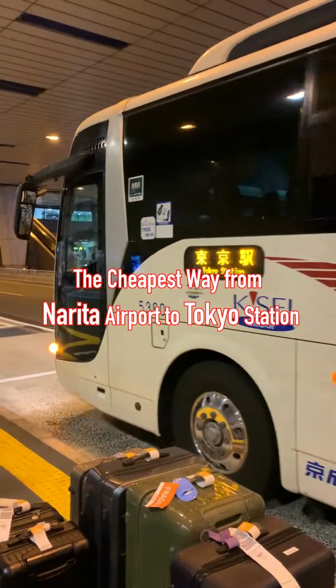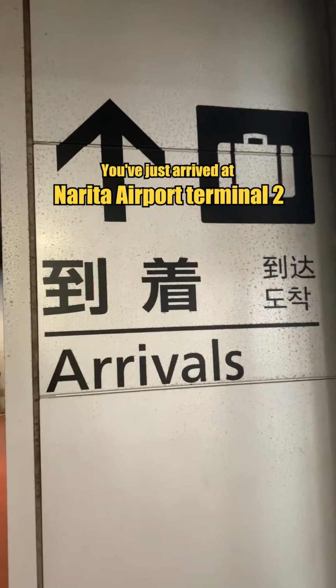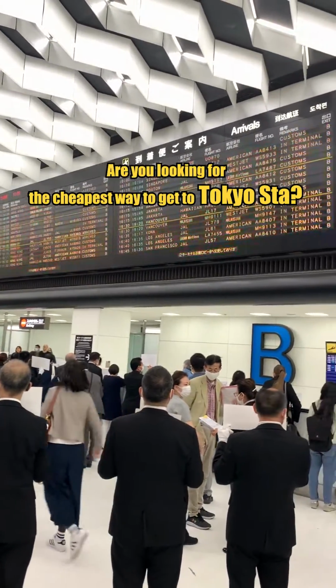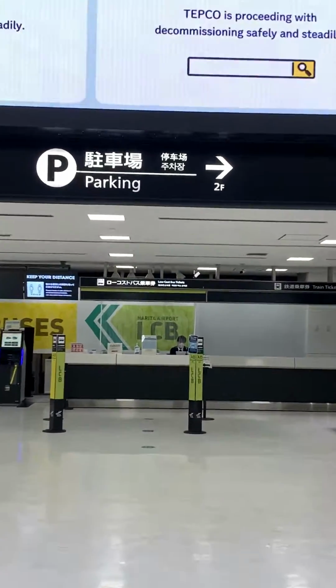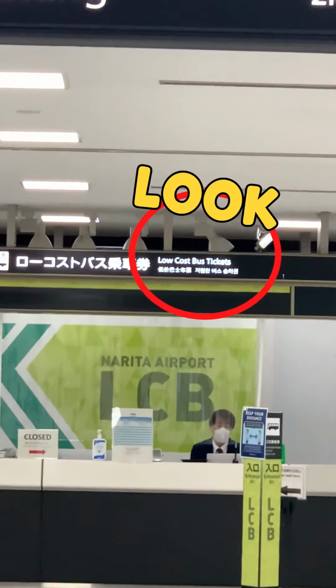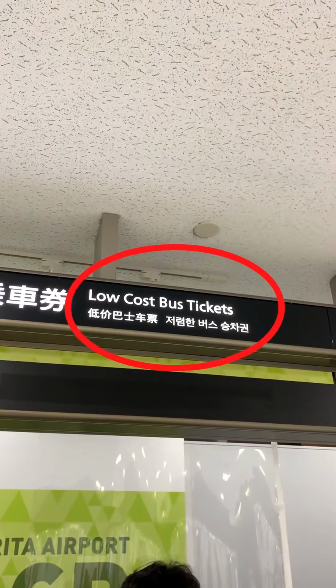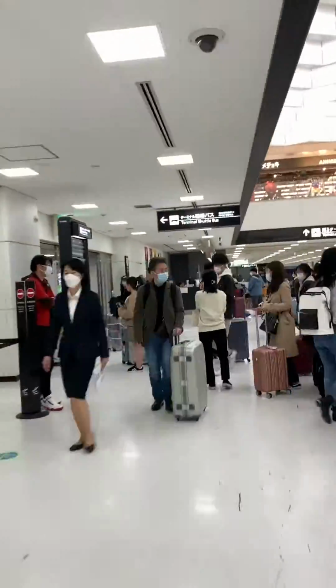The cheapest way from Narita Airport to Tokyo Station. You've just arrived at Narita Airport Terminal 2. Are you looking for the cheapest way to get to Tokyo Station? I'll show you. The cheapest and most convenient way to travel to Tokyo Station is this Limousine Bus. Purchase your ticket at this counter and go to the bus stop. You can get the bus at bus stop number 6.